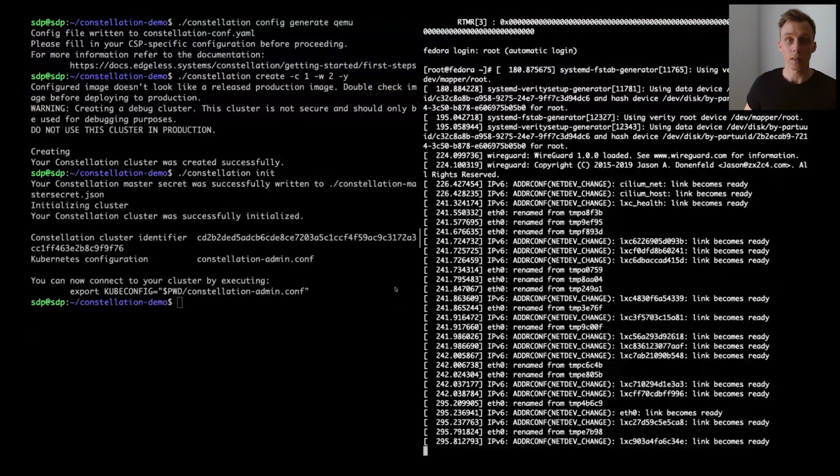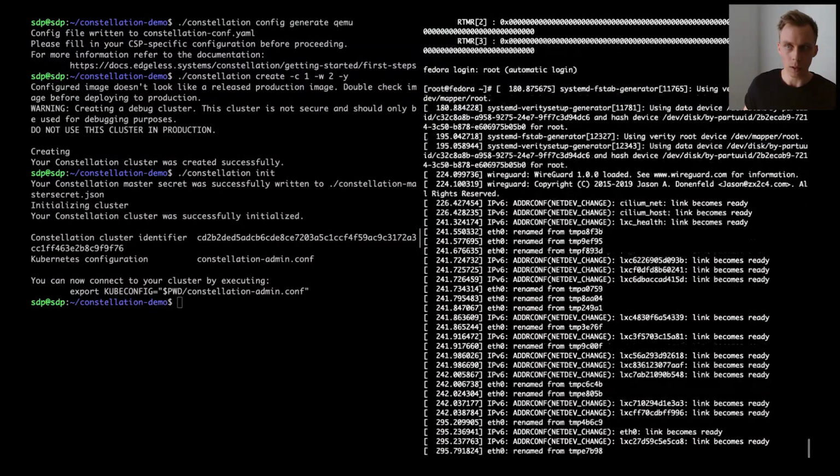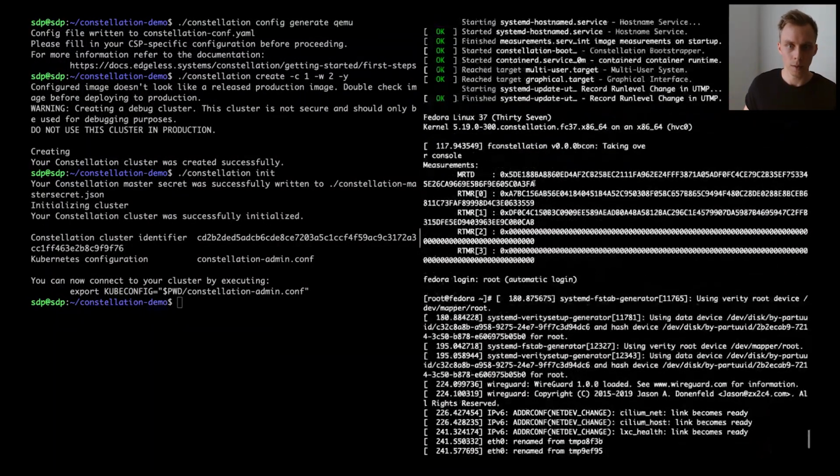Okay, now the initialization has completed. We have verified the first node using our CLI, and the first node will then verify the other nodes based on the pattern I've shown on the slides. If I scroll up here, as I said, here we see the logged runtime measurements.